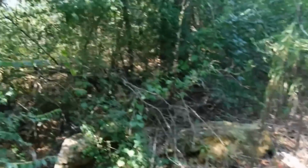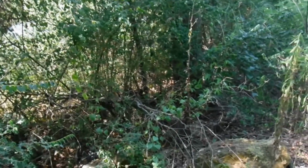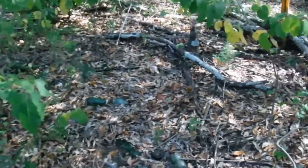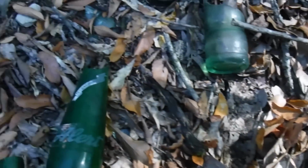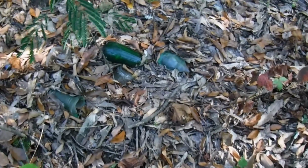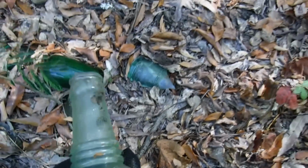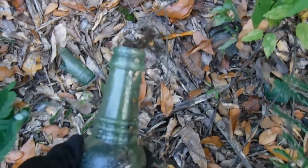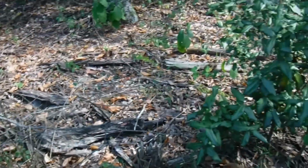Alright, I made it up the hill. I'm parked down there. I got some new gloves, so I'm having trouble feeling my camera. The feeling is mutual. So I'm looking at bottles on the ground. Modern junk. Now that was maybe possibly old. I don't know if those are modern or not. Broken bottles up there.